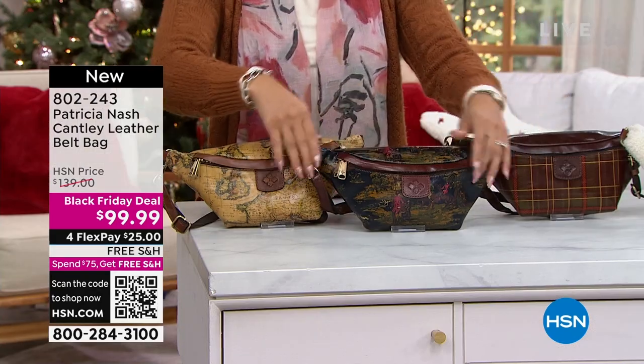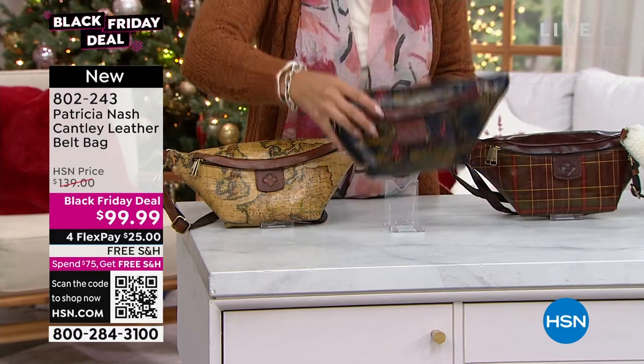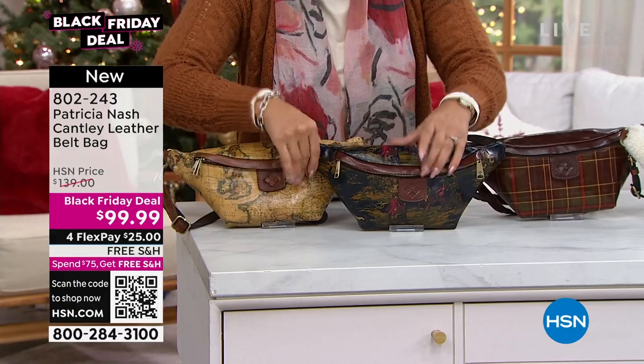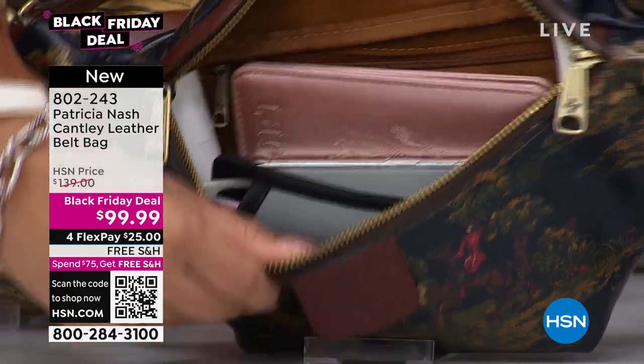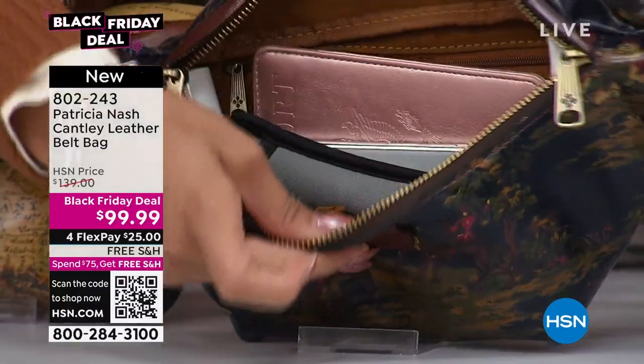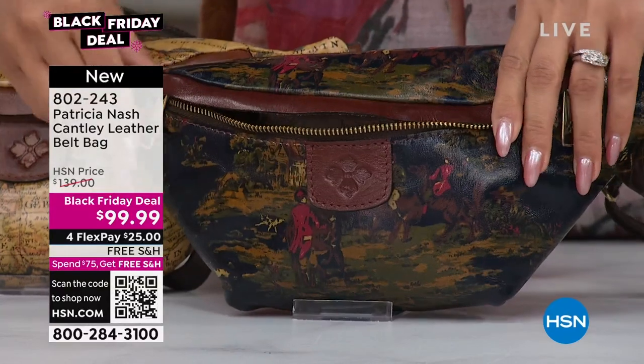It's beautiful that you have the zipper in the front, you have it in the back as well. Lots of storage, as I show you really quickly on the inside. There are even pockets built in on the inside of this belt bag, a zippered pocket there, and pull pockets as well. So we'll go over the colors as well.